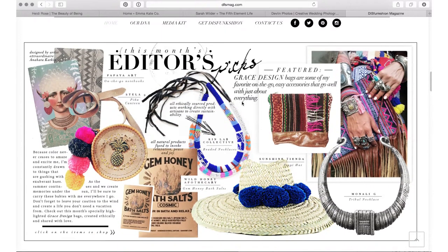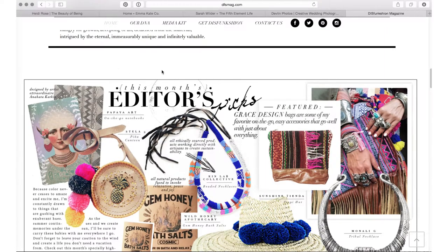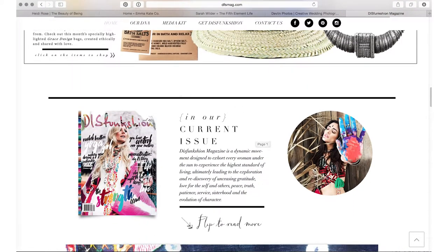Underneath this, again, since it is a magazine, it says this month's editor's picks. So you can see what's currently trending at the moment. And you can actually click on these items to go and see them in the shop, since they're also selling it. My only one thing I would say is that it actually is very small where it says that, and I would have liked to say click on item to buy it from the shop a little bit bigger.